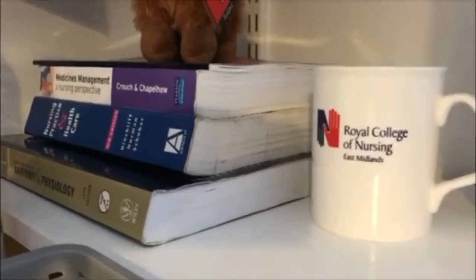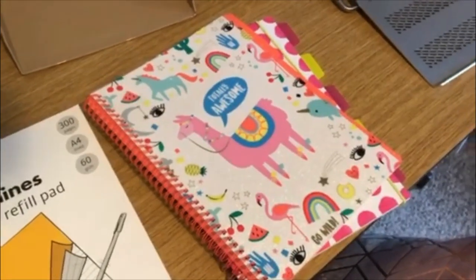Next, I use my diary, and also I bought a wall planner for this year. A lot of my friends had them last year and they found them really useful, so I got one as well. Sometimes I can forget to look at my diary, but if this is on my wall, I'm not going to be able to ignore it. So I'm going to put it up in my bedroom as soon as I finish making this video. They seem really obvious, but a lot of people will forget them.